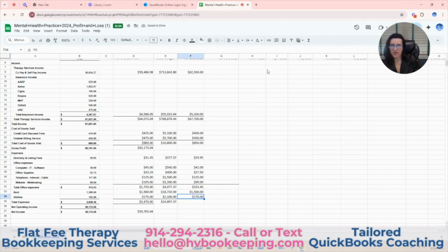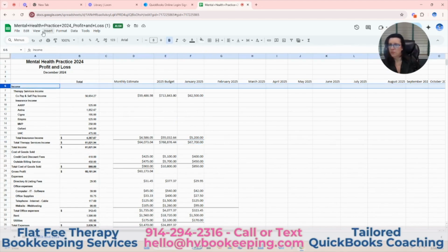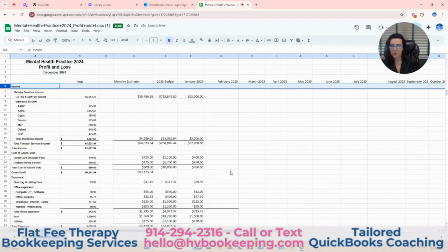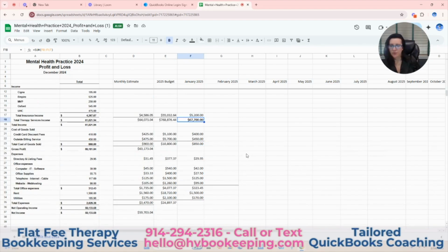But the most important thing is I'm going to show you how you track, are you doing better or worse? Okay, so here's our income. Let me just freeze this. So this way, when we go here, we can still see the top row. Okay, so for January, gross income was $67,700. We're hoping to do at least 64, so that's a good month.